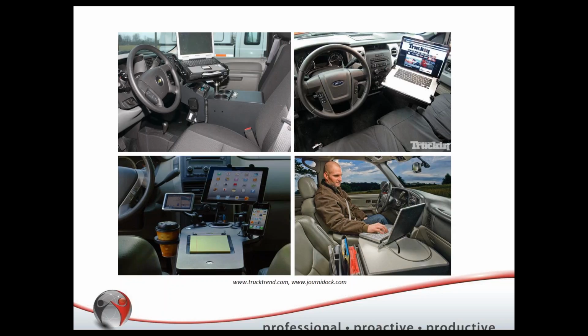You also want to make sure that they are securely mounted. You don't want it to be a projectile if you ever needed to stop or brake suddenly. Even turning, right? You don't want it to be sliding around. You could damage your laptop. Dropping a laptop on the floor isn't going to be so good for the longevity of your laptop and all your data that's stored there.